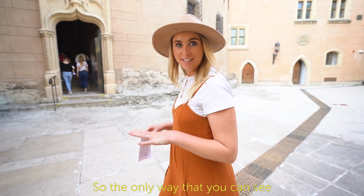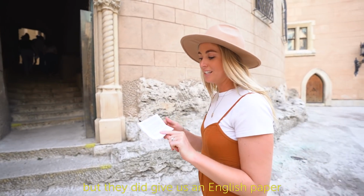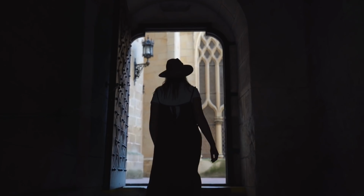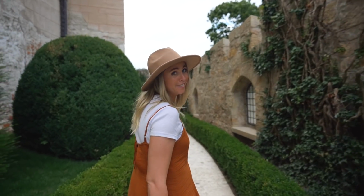So the only way that you can see this castle is on a guided tour, so we're currently on it now, and it's all in Slovak, so we have no idea what they're saying, but they did give us an English paper, and we've been going room to room, and this place is amazing. Seriously, it feels like you're in a fairy tale.